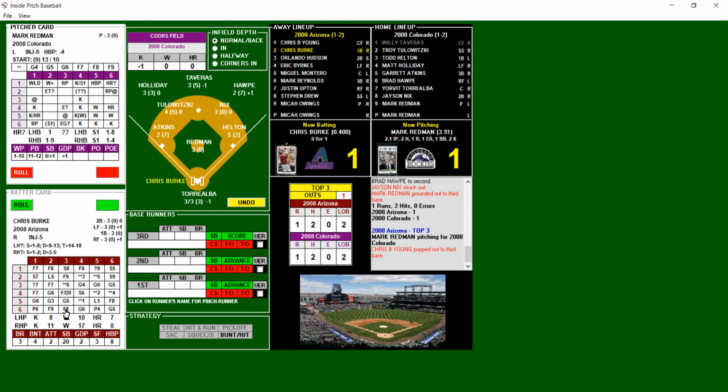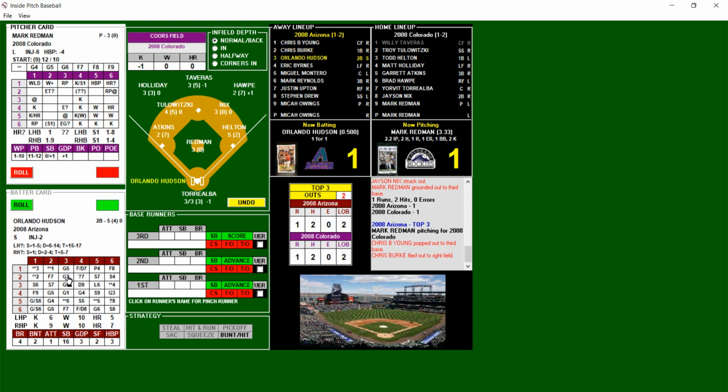And Atkins says, I got it, and he makes the catch for out number 1. Chris Burke up, he's 0 for 1. Here's the pitch. And that's going to be 5-6, strike. However, that's a 7. The 17, too high. And that's going to be 3-2, fly ball out to the right fielder for out number 2.